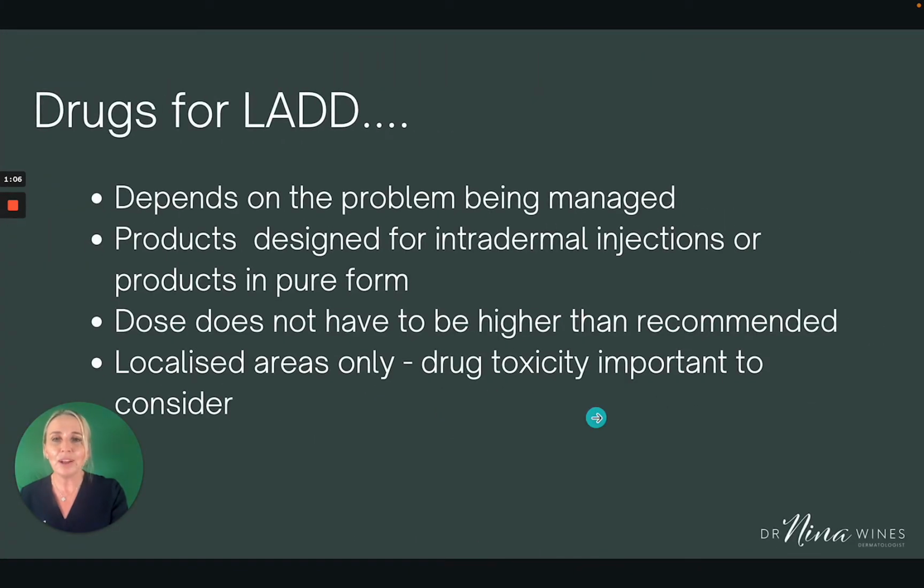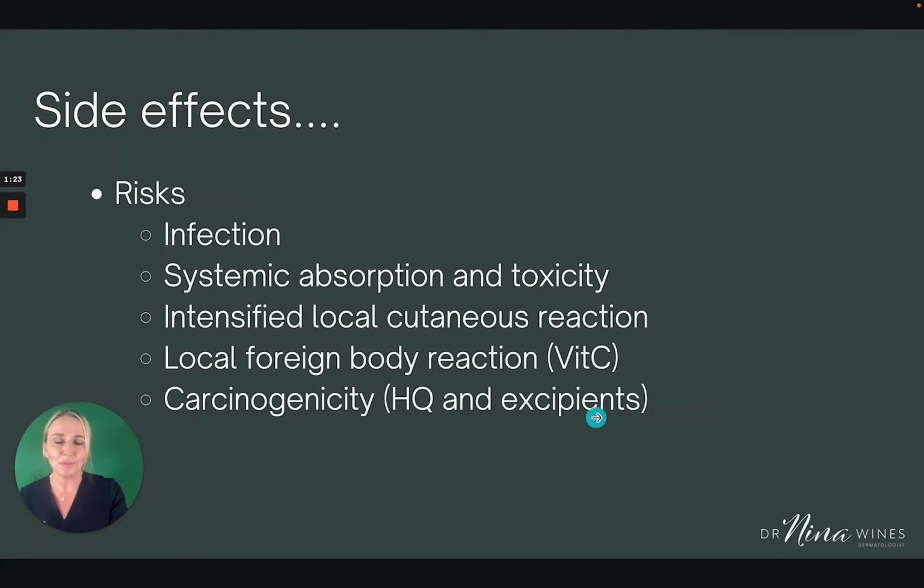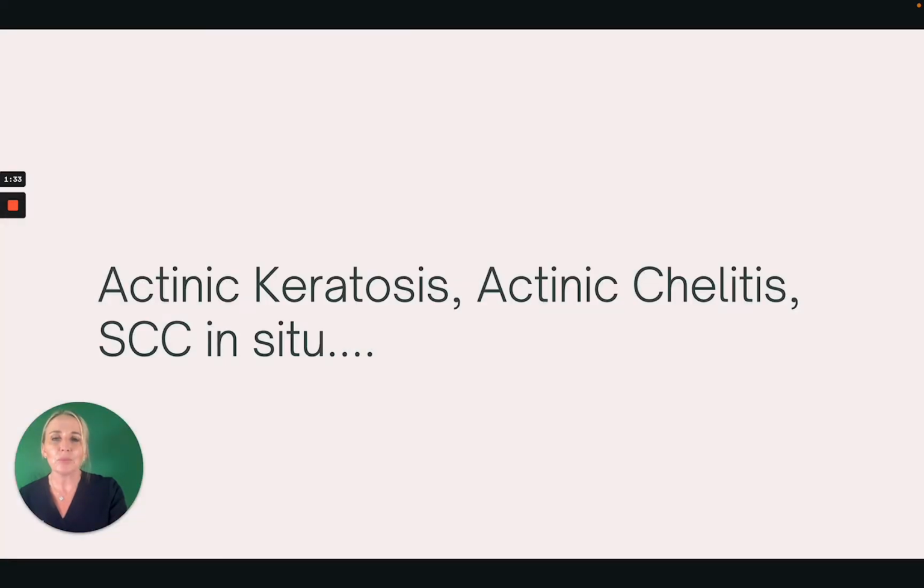And we use a variety of drugs, but the purpose of this talk is to talk about how we use it for the management of sunspots. There are some side effects and there is an increased risk of higher drug reactions. However, sometimes that works in our favour, particularly in terms of the management of sunspots, which you'll soon see. Systemic absorption toxicity can be greater, but we do control for that, and you get more intensified localized cutaneous reactions when you treat sunspots.